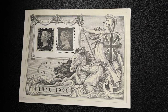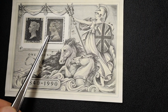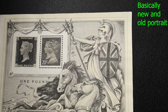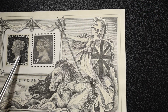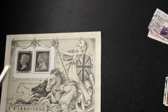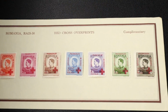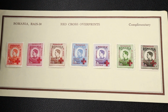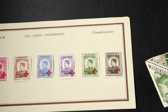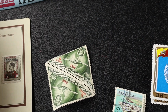That one I actually quite like. That's got a matron on there. Looks like, and I'm not familiar with that one. It's kind of a double portrait. It's like a newer matron over like the old penny black design or something. That's actually an interesting SUV sheet. I like it. Then I have a little Romanian Red Cross overprint set here, it looks like. I do like that. That's nice. Complimentary, huh? Somebody must have got that as a complimentary item to some kind of purchase.